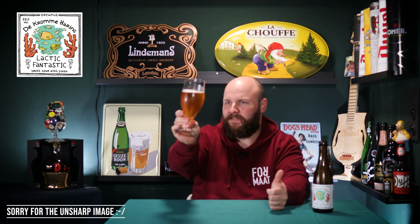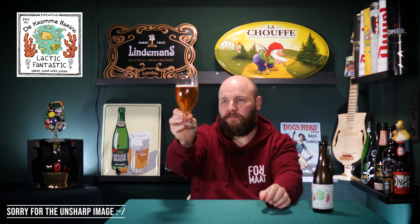The head dissipates rather quickly, which is not uncommon with beers like these. However, compared to other sour ales or lambics or gueuze, the effervescence in this beer is quite high. A lot of bubbling in there. Nice tiny pearls.